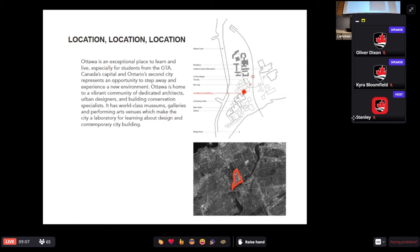And if you want to live further afield in your second or third year, you've got a couple of friends, you want to rent a house, you can go anywhere around here, and now that the O train line also goes east-west, you can live anywhere in that T and get onto campus in about 15 minutes. And so that makes it very convenient to live here and work here and get an architectural education.